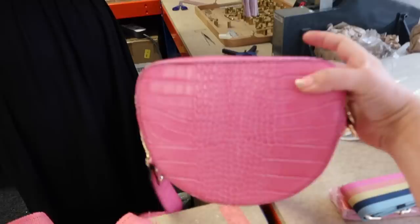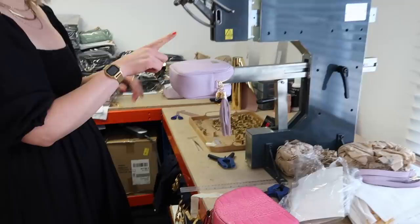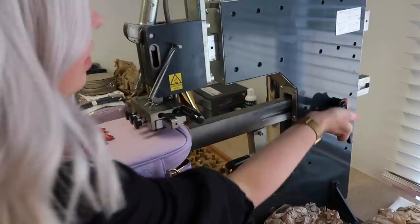These are not in my range, but they are on LRM. Look at it. Candy pink and lovely. And then what's that one called? Oh, that's the crossbody. I've got that one in coral. It's lovely. There you go. Really, I know I should be focusing on this range. Sorry, I just got very sidetracked.